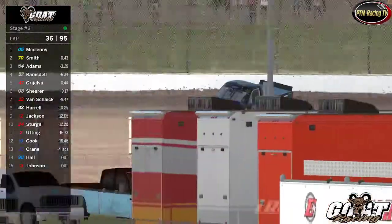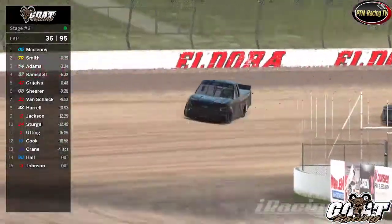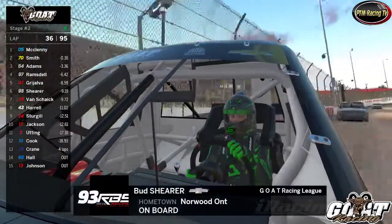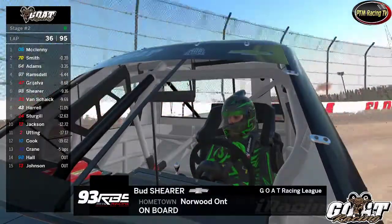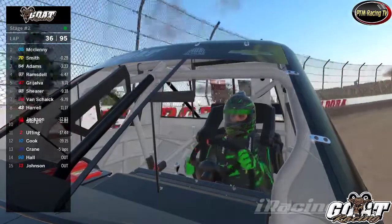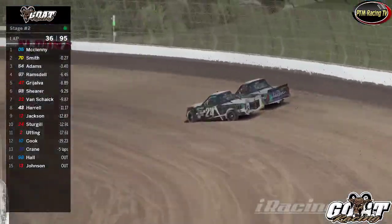And the Ford camp right now is currently having some problems trying to get that thing kind of dialed in, trying to square it away here as we go on board with Shearer. You can see he's having seemingly no trouble steering into the track. It's just a matter of getting through to the front of the pack.